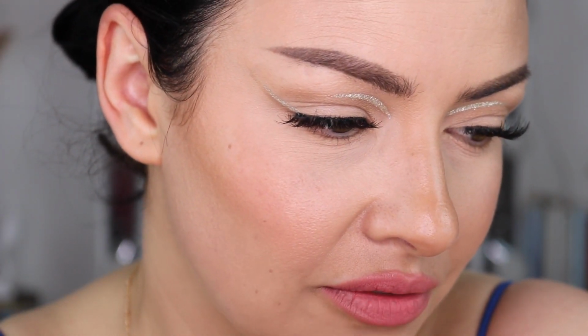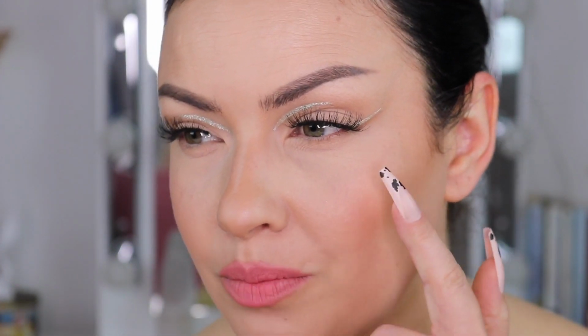I like this foundation, and as I said, it doesn't feel like foundation on my skin. This covered what it needed to cover, okay? I still see my dark spots peeking through, but they're not as visible. This evened out my skin tone, and it looks so beautiful. It feels so beautiful. I don't want to say this again, but I love it.